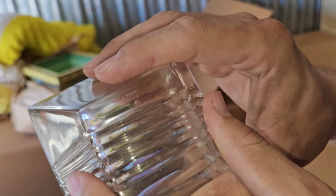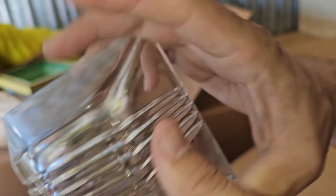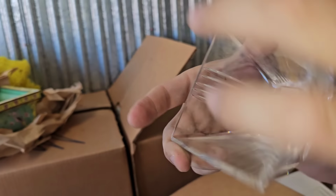Something right there, it's like a clear. It might be Tiffany. Oh yeah, you're right. You gotta read it good from this way. It's Tiffany. Tiffany and Co. It's Tiffany.